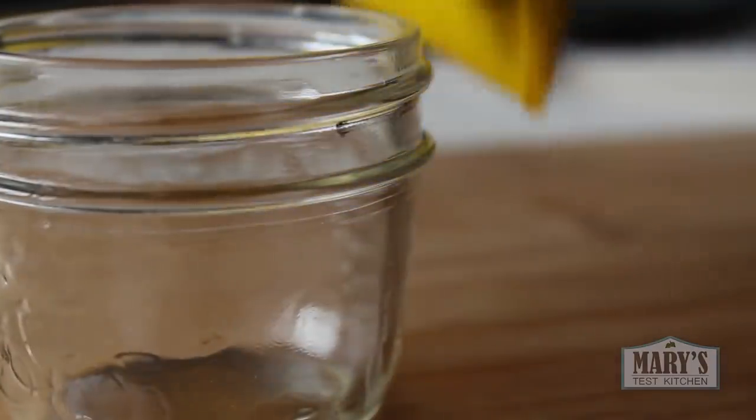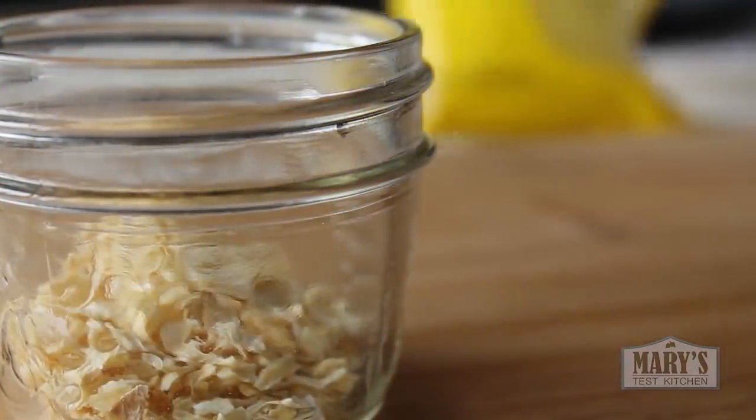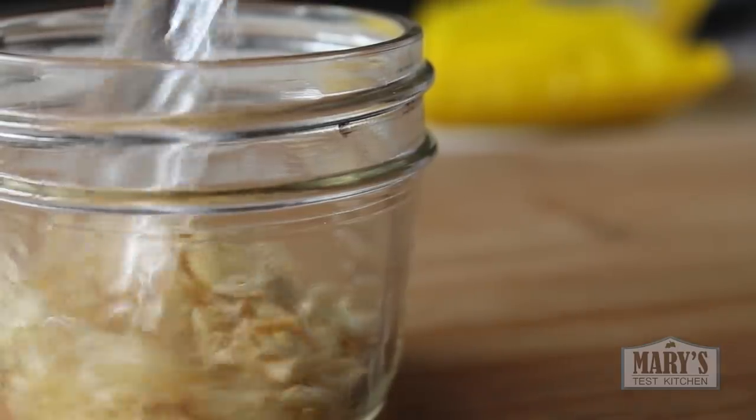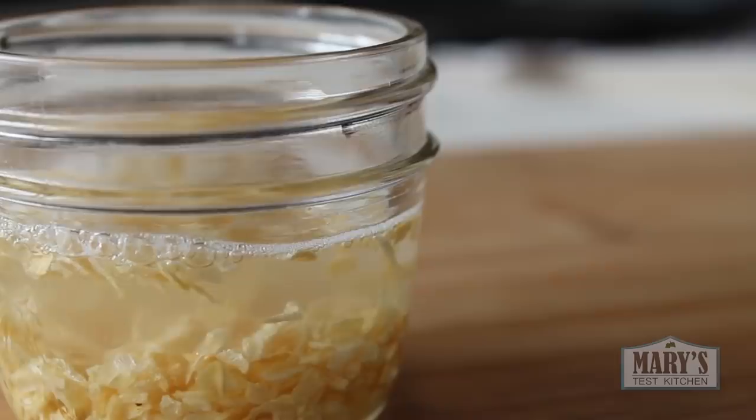So just let this sit so the flavors can mingle together while you prep the rest of your ingredients, or while I prep the rest of my ingredients. Real McDonald's Big Macs use rehydrated onions, so they don't taste the same if you use fresh diced onions. So I'm going to use dried onion pieces and just soak them in warm water.